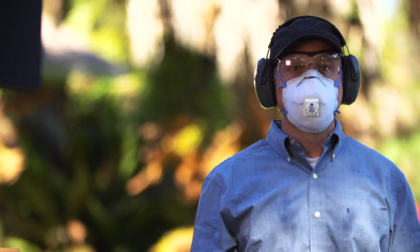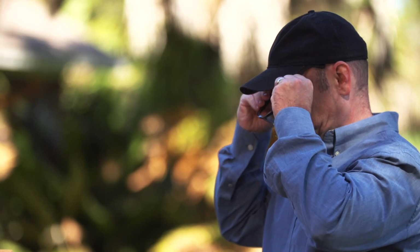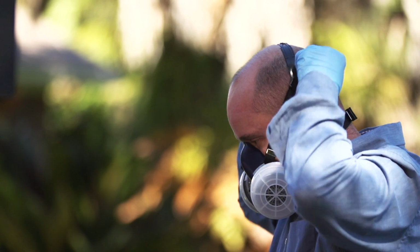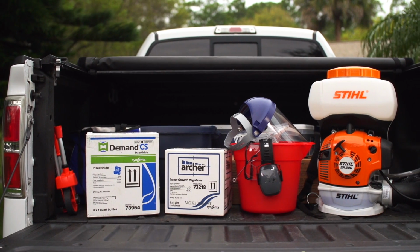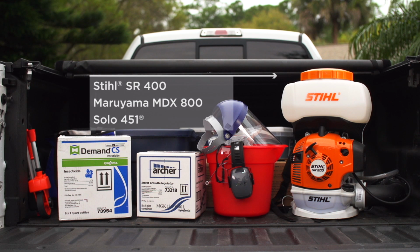After the inspection, it's time to put on the proper safety gear. You should wear pants, a long-sleeve shirt, eye protection, and proper gloves. A respirator is also recommended, but it is not required in most states. Effective mosquito control does require a mist blower, such as this Stihl SR200. Here are some other suitable models.